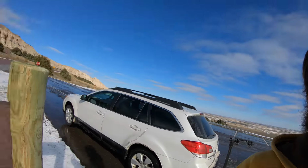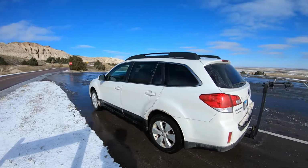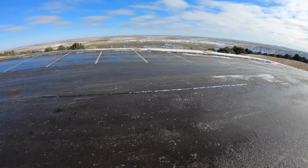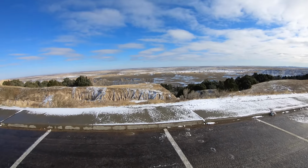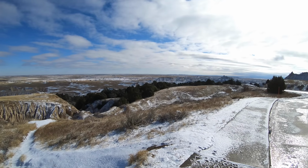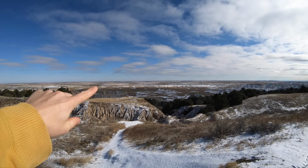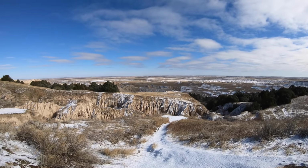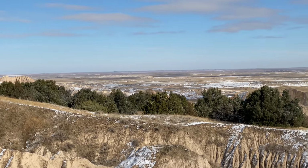So here's one of the spots you can pull off. The Ancient Hunters Overlook. And if we come over here, we can clearly see why they named it that. You can only imagine that back in the day, the indigenous people, the Native Americans, used this spot to look out for miles and miles and miles to the horizon to see if they can spot any herds of bison or deer or what have you.